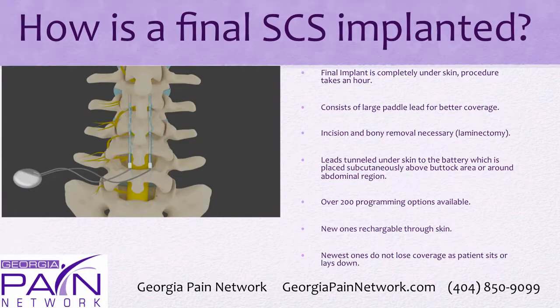How is the final spinal cord stimulator implanted? Well, it's completely under the skin. It takes about an hour. It consists of a large paddle lead for better coverage. I'll show you one in a moment. Doctor makes an incision and small bony removal to get the paddle lead up around the spinal cord. And then the leads are tunneled through the soft tissue subcutaneously above the buttock area and plugged in to the battery pack, which is also the programming device.